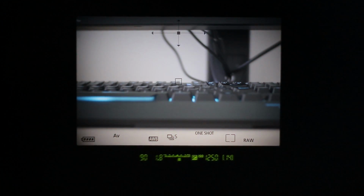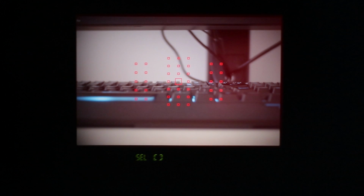Autofocus uses 61 points, 41 of which are cross-type. It is sensitive down to -3 EV as central point and works at f8 for teleconverter combinations. It can also recognize faces using its 150,000 pixel light metering sensor.